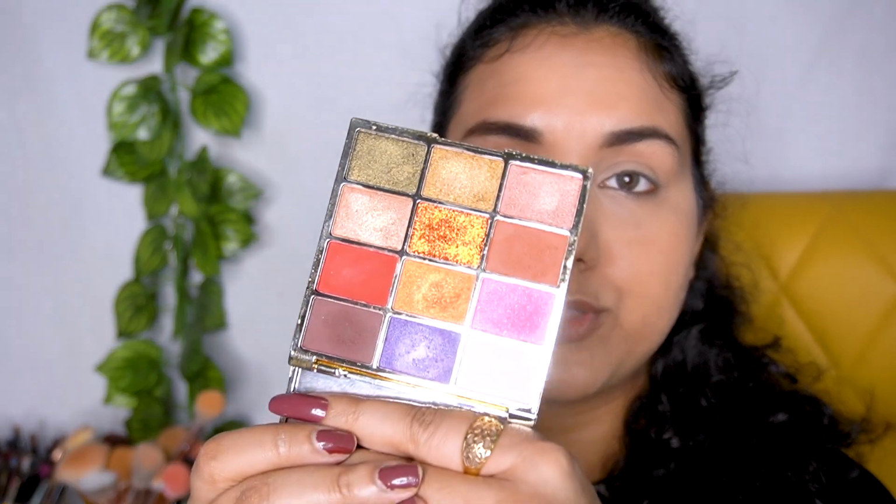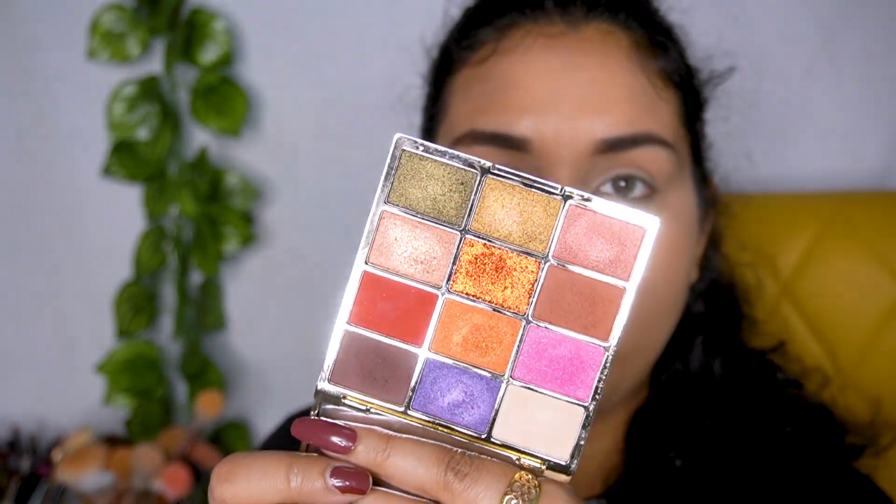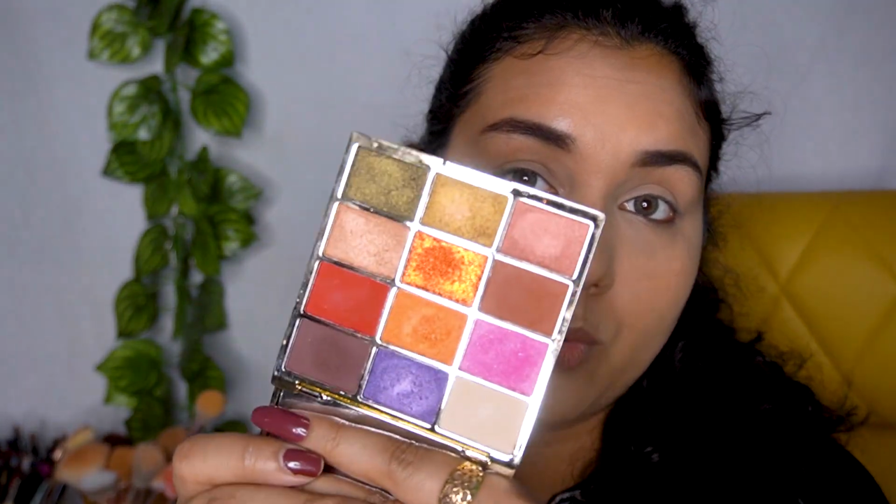So I'm going to take this particular palette from Swiss Beauty, a really beautiful palette. You have shimmer shades, you have your everyday shades, also you have some beautiful colors as well, like pink, some purple, some yellow, red.